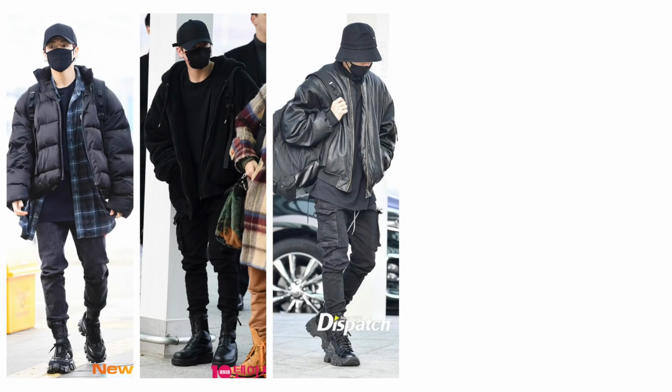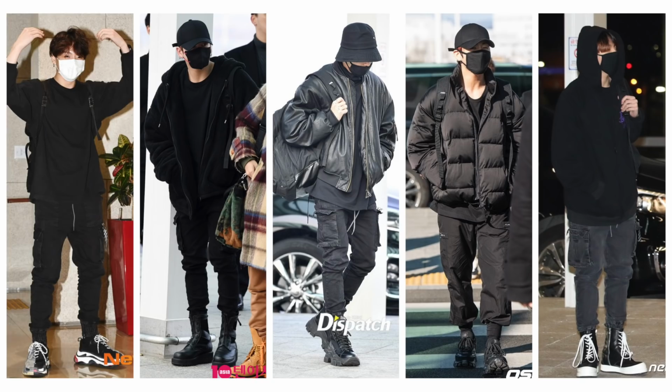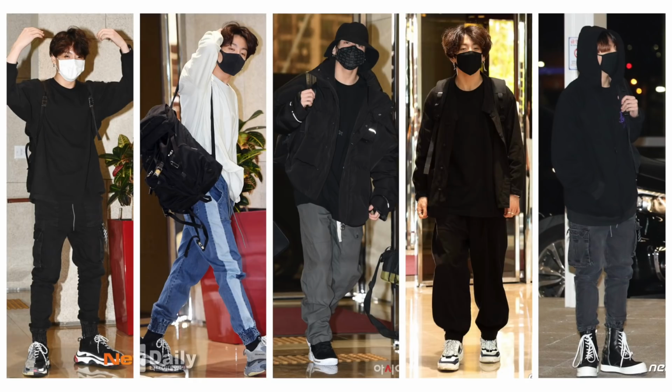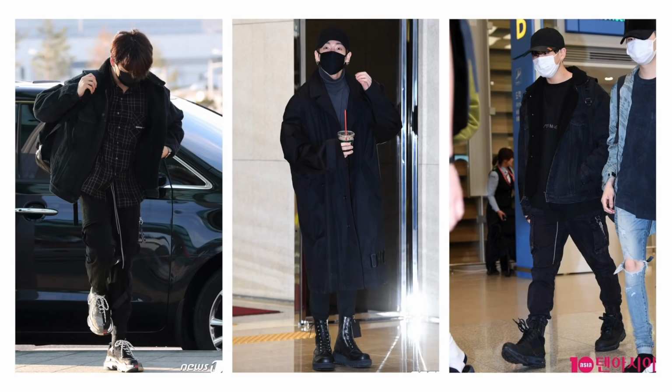And lastly, we have Jungkook, who wears a lot of oversized and baggy clothing. Comfort appears to be an important factor for his overall style, and his outfits are mostly in black or gray with some colors scattered around, but not too often. He tends to wear oversized tops with cargo joggers and chunky sneakers or boots.